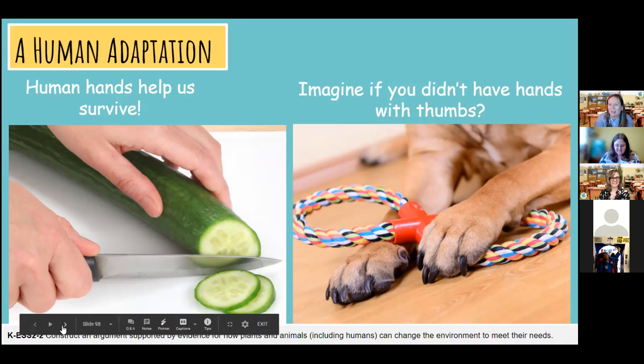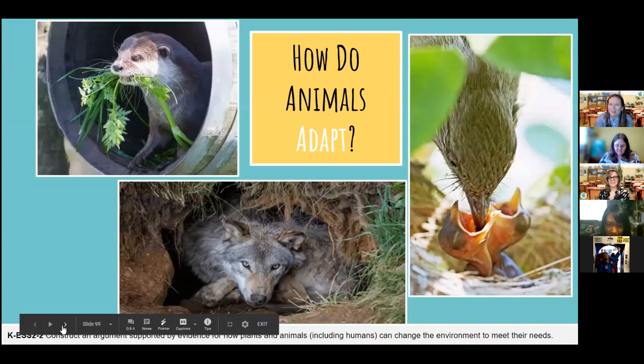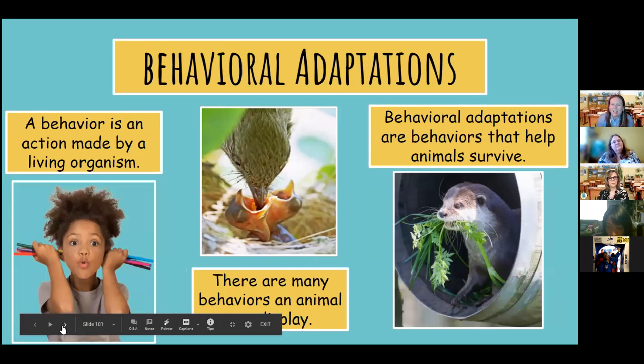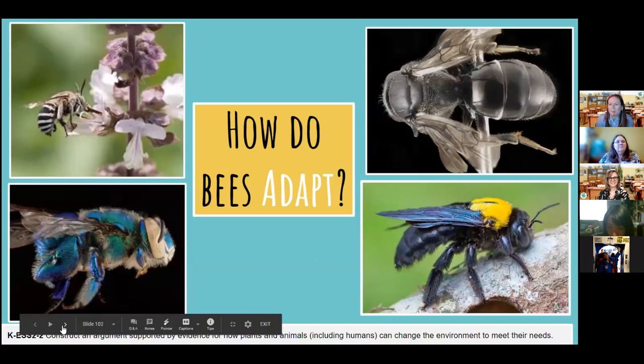But what adaptations do bees have? How do animals in other areas adapt? Again, we like to build context with not only humans, but other organisms our students may be familiar with. We look at the fact with the older students that there are both structural and behavioral adaptations that often play hand in hand in the survival of many species. Again, building our context as we work to our bees.